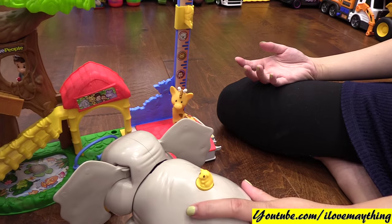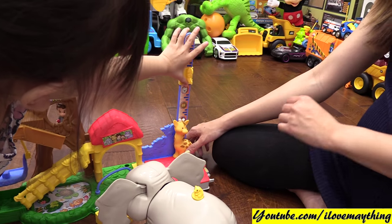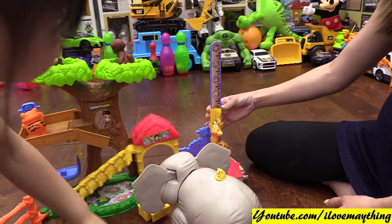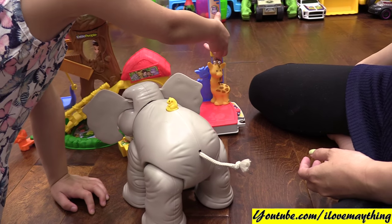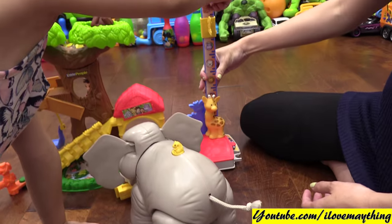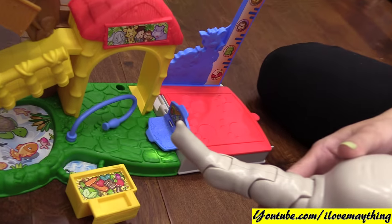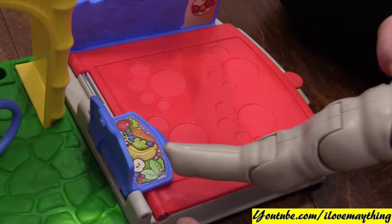Okay, measure the giraffe, mommy. Okay, Maya will do it. Nyay. Going down. Not tall enough. The elephant is taller. The elephant is taller than the giraffe. What's over there? Ooh, more fruits, mommy. There. More fruits and veggies.